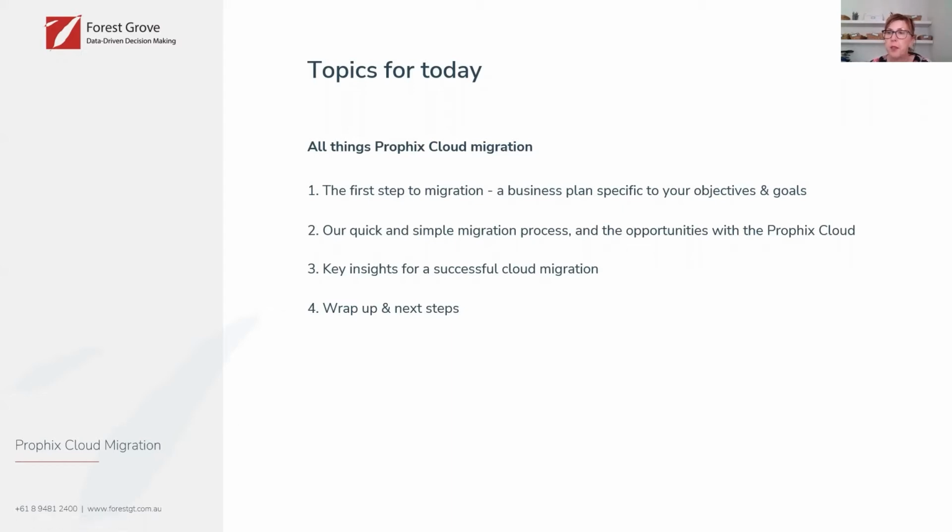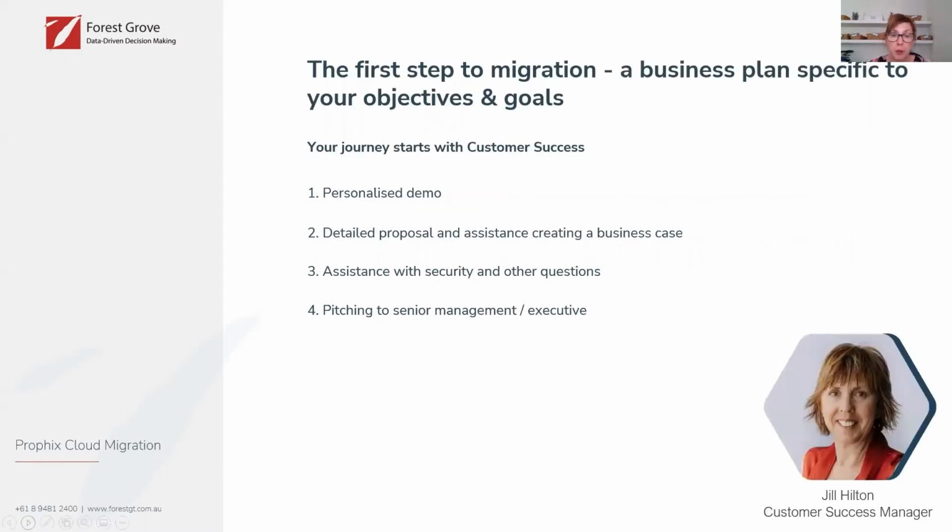So a very first step in a cloud migration is getting approval for that cloud migration. So in order to do that, we can provide a personalized demo for you. And in that, we will show you the features of Prophix Cloud, and we can also cover off on some of the things that may be of particular interest to yourselves and that may suit your organization and work well for you. We can also then provide a detailed proposal for you where we outline where you are now and all the benefits of moving to Prophix Cloud. We will detail the commercial terms for you, and we'll also provide a high-level implementation plan so that you have a feel for what's involved and the timeframes, etc.